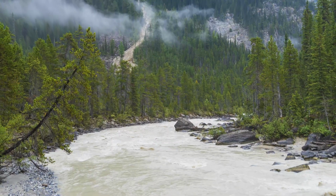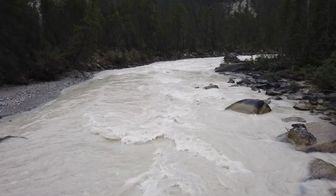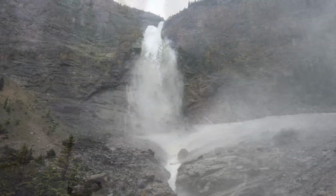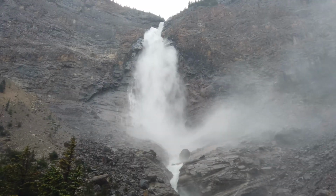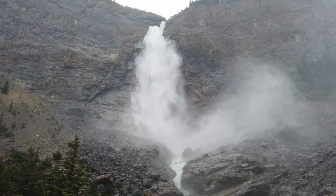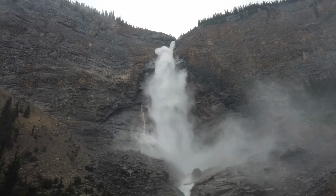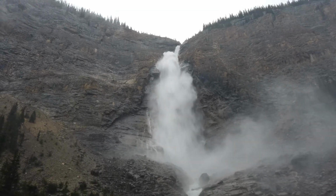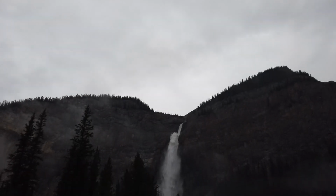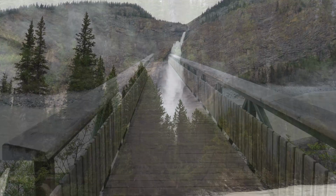The path crosses a milky river, the result of melting glacier, and heads straight for the base of the waterfall. It leads right to the base of the waterfall, where you can hear and feel the power of the water tumbling down the 833 feet second drop. It's so loud you can't carry on a conversation without shouting. You not only feel the vibration, but also get wet from the mist.